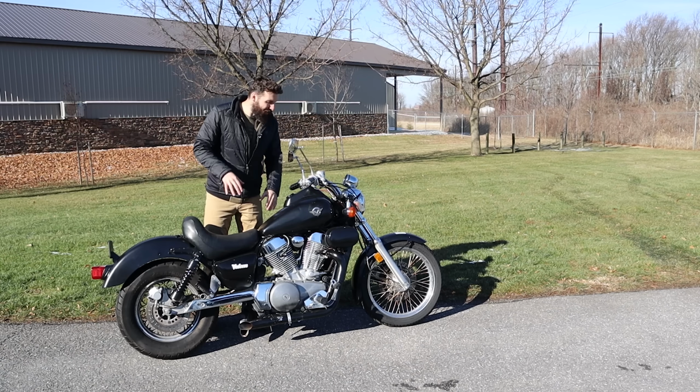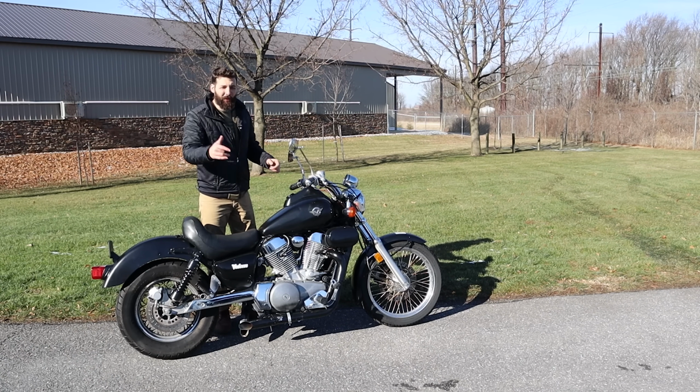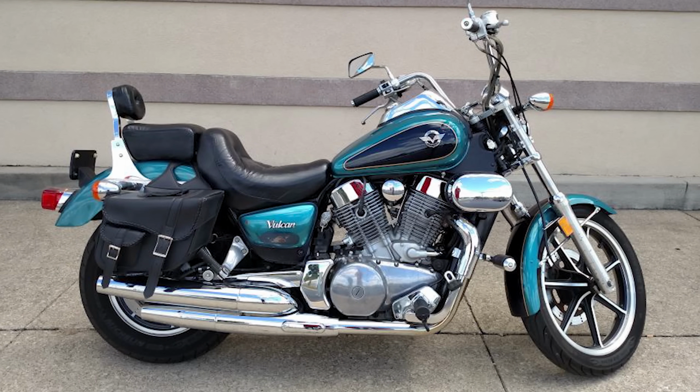And what blows my mind about this bike, why did they ruin it? Let me show you a picture of what this bike was supposed to look like. That's a great looking bike. This is a cool looking bike.